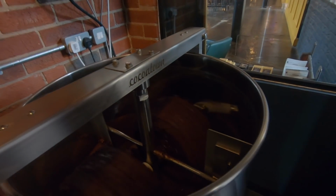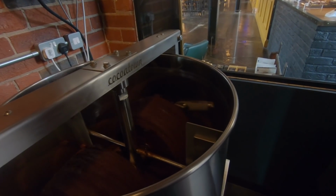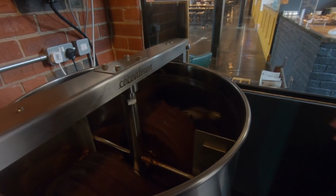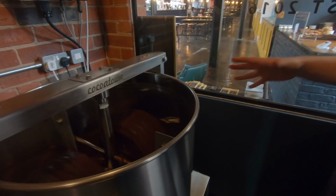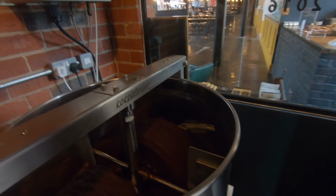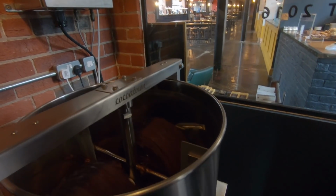So what are you making today? At the moment, this is 80. Paul just started loading the nibs in now. We do a 72-hour conch, so 3 days it'll be in there, and on day 2 we'll add sugar and a little bit of cocoa butter as well. It'll be left in there for 3 days to evaporate a lot of the acidic notes, so we've got a nice tasting chocolate, and also a good mouthfeel.